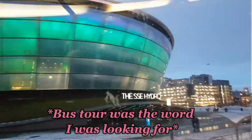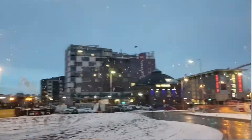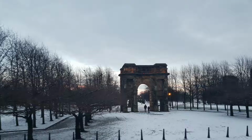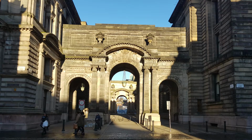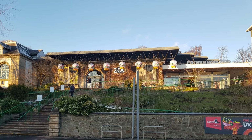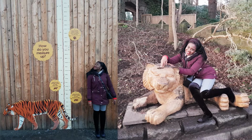It was when we got to Glasgow that we took a hop on hop off bus, where we could stop in different places and view the monumental places and walk around the city. That's what we did in Glasgow. When we went to Edinburgh, we went to the zoo. There's a zoo at Edinburgh. We had fun at the zoo, and then we did a day trip in the town.